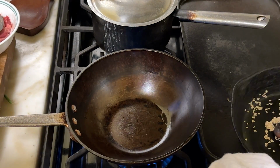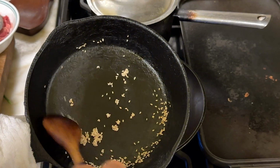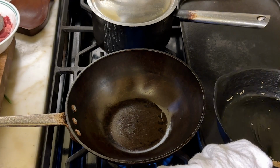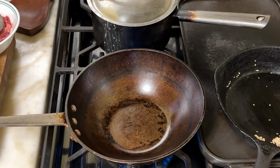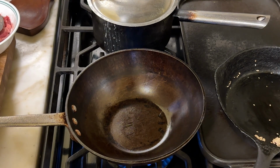And then what I did is I toasted off some sesame seeds. We'll put those on at the very end. You want to watch those, you don't want to burn them, they'll burn quick. I'm going to start with, this thing's pretty well seasoned, I almost don't need anything, but I'm going to go with a drop of sesame oil.